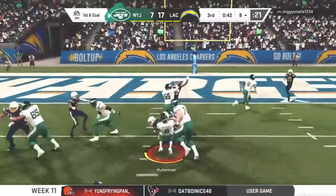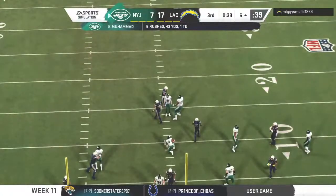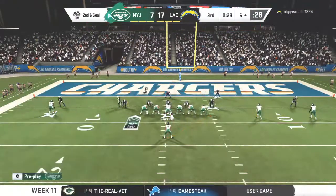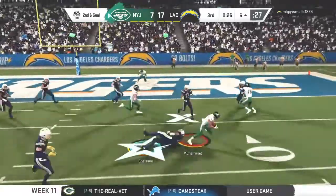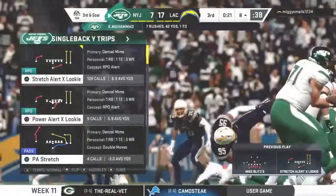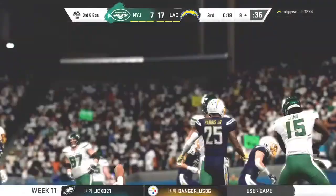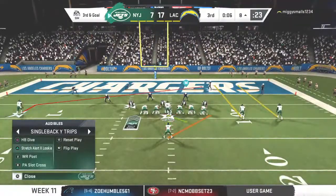Here's Muhammad. And he'll be stopped just outside the 5 at the 6. He'll get 2 out of that run, and it's going to bring up a 2nd and goal. The 6-yard line, the line of scrimmage on 2nd and goal. They'll run with Muhammad, and he is going to lose yardage here. Officially, it will go as a 1-yard loss, and that's going to lead to a 3rd down. And back at the 8 now, 3rd and goal.